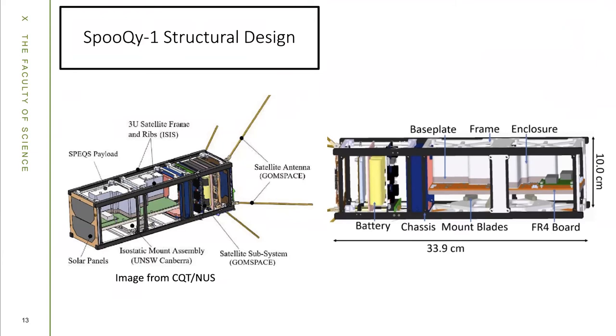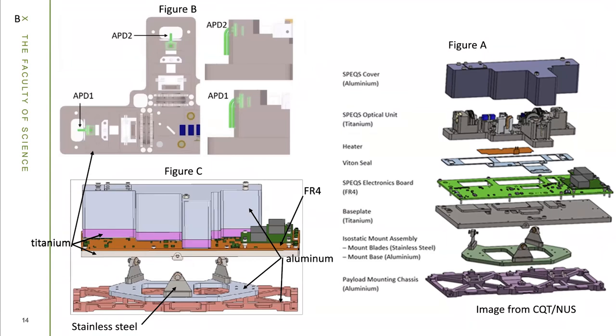Here we see that the payload itself has different materials that are shielding our electronics and optical units, ranging from aluminium to titanium to stainless steel and several other electronics. On the left, we see two optoelectronics which are of our current interest, APD-1 and APD-2, which we'll go into detail a few slides later. The main payload body is made of titanium, and the base plate that the main body and all the electronics sit on is also titanium. We have also chosen stainless steel for structural integrity, such as the mounts and the base assembly that acts as an interface between the payload and the satellite's chassis. Next slide.